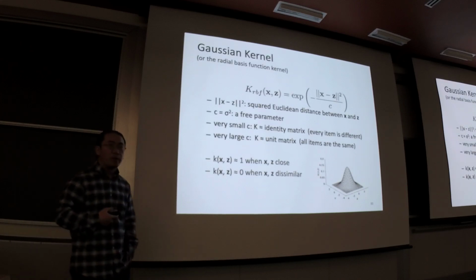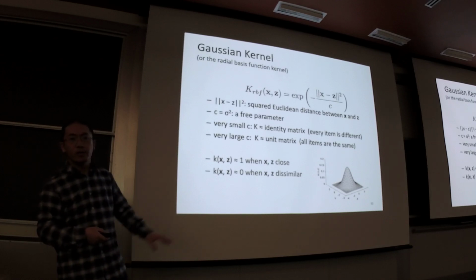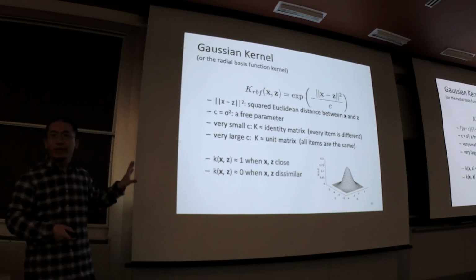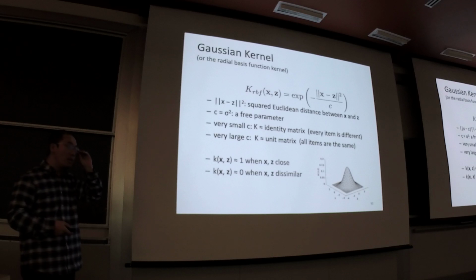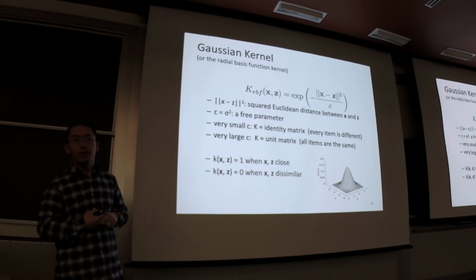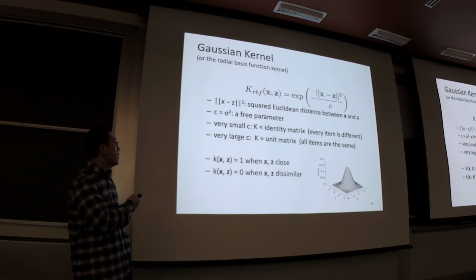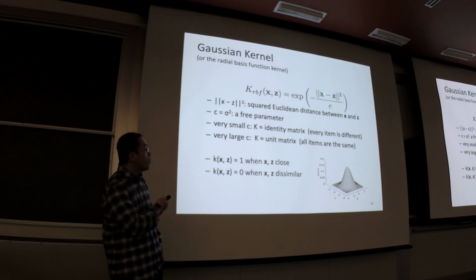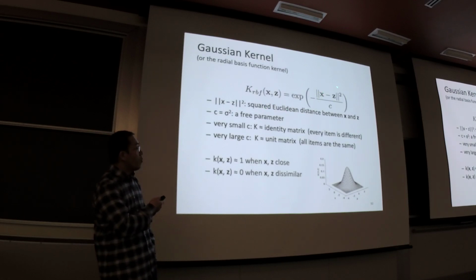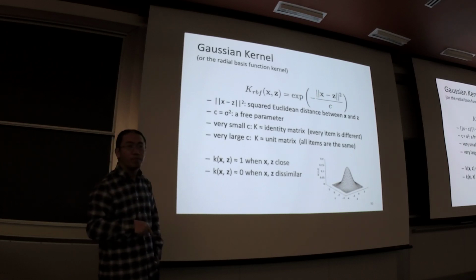A second popular kernel, even more popular than the polynomial kernel, is called the Gaussian kernel. You will use that to develop your nonlinear SVM, because in most cases, the Gaussian kernel can yield satisfactory results. So what is the Gaussian kernel? It's just like the Gaussian distribution. You first compute the squared norm of the difference between x and z, then divide it by a non-negative constant c, take the minus, and take the exp. That's the Gaussian kernel.